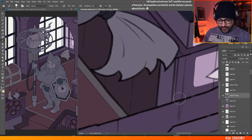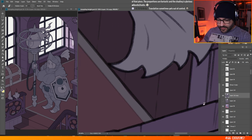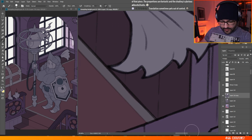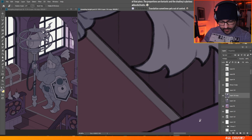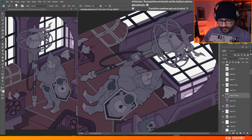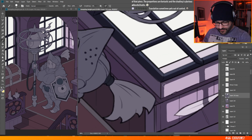So let me just zoom right in. And I'm just going to see if I can align. Yeah, I think that's about it. And now, hopefully I can use this tool to do clean erase edging.